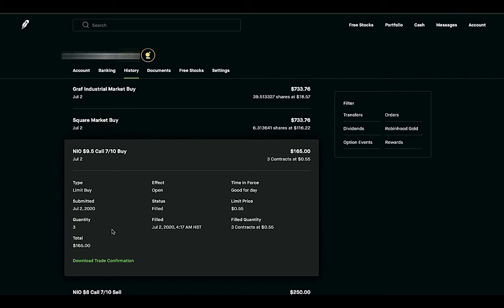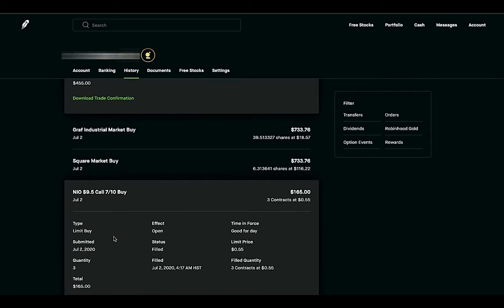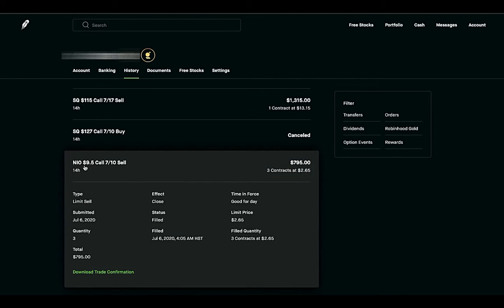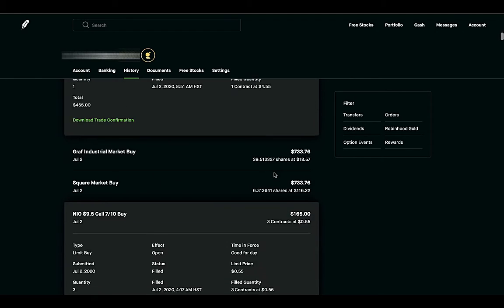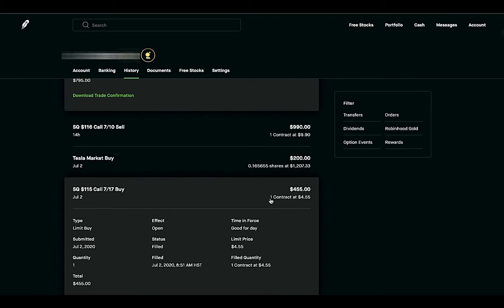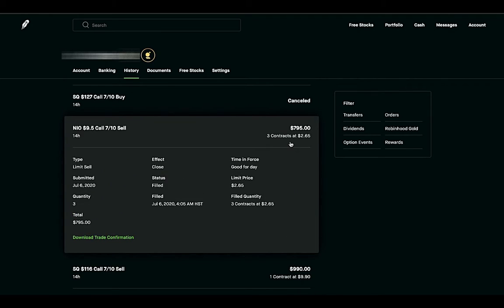Now that I showed you what I bought last week, I'm going to show you how much I sold them for this morning. As you guys can see, it's the same one, the $9.50 call that expires July 10. So for the three contracts for Nio, I bought them for $165 and I sold them for $795. That's about $600 something profit right there.